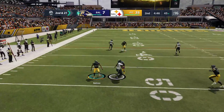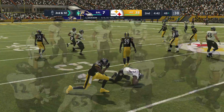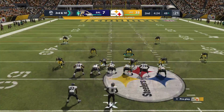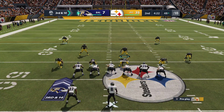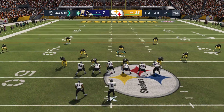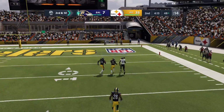Operating from the gun, Jackson. That's complete. It's Devin Duvernay. Jackson's reception good for 7. It's 3rd down. You know, Lamar Jackson last season, the first NFL quarterback with 3,000 or more passing yards and 1,000 or more rushing yards in the same season. And we've seen both of those talents on display here today.